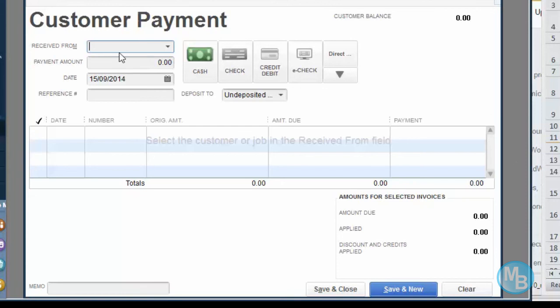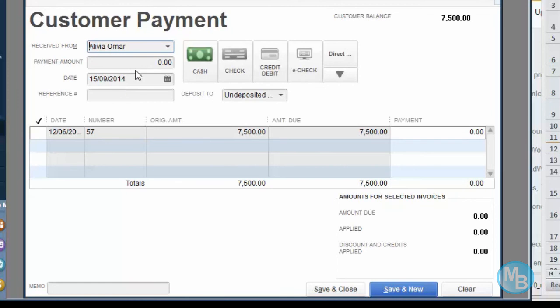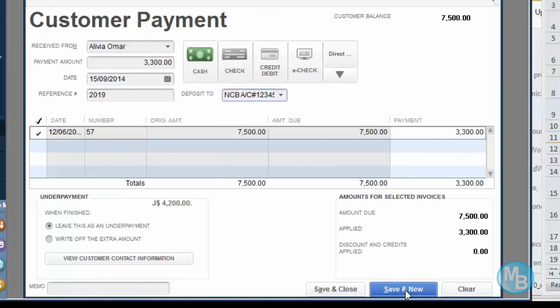And we have Olivia Omar, and let's say payment amount is 3,300, reference number is 2019 and it's a deposit. Save and new.